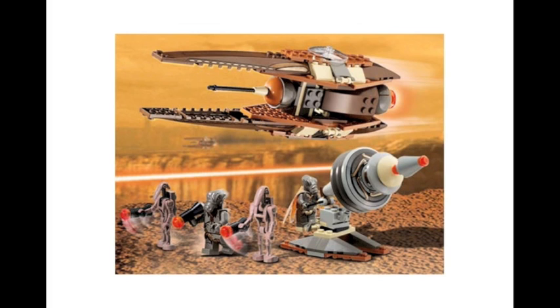And the next one, this also is probably controversial to a few, but for me it's a bit more of a nostalgic set. When I was young, I had this manual from 2000, or 2003, with all these sets, and this was the one I always wanted, always looked at, because I loved that end battle. I thought the sand pink battle droids look amazing.